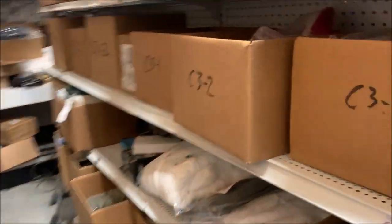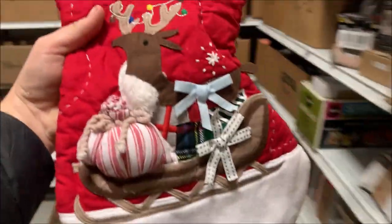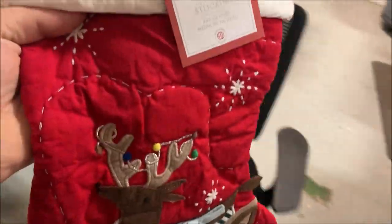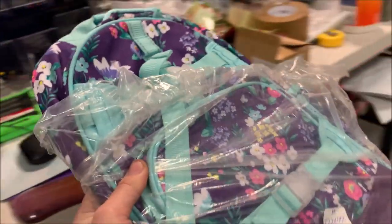We had another sale, C51, right here. And it's probably going to be this. It's a reindeer Christmas stocking. This is from Pottery Barn. And it sold for $29.74. Somehow I missed this one.